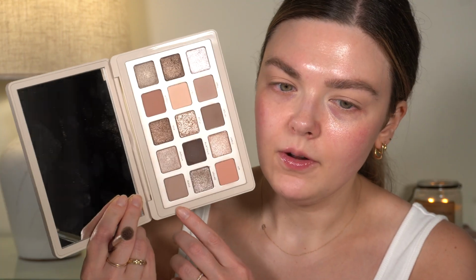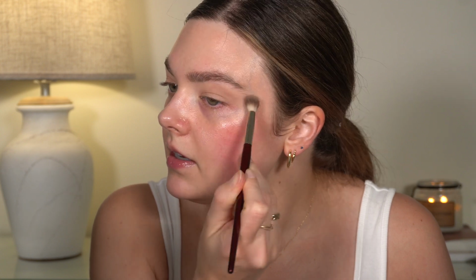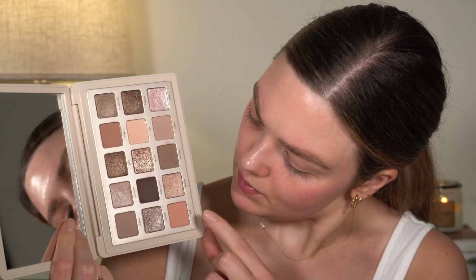I'm gonna go in with a little bit of Stone first, and I'm putting this in the crease to start out with, just to have a more neutral base down. All right, now I'm gonna go into this pink down here, which is called Wit. It's the lighter pinky shade of the two in here.